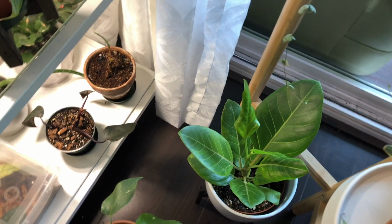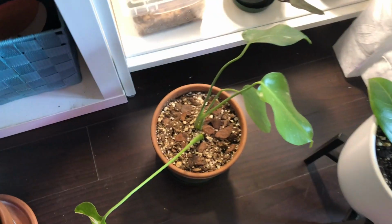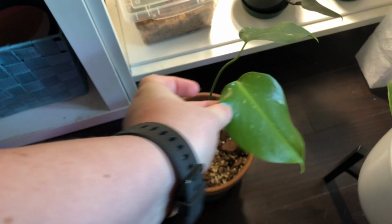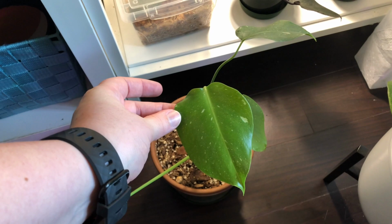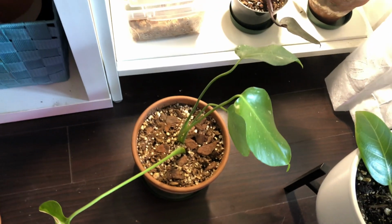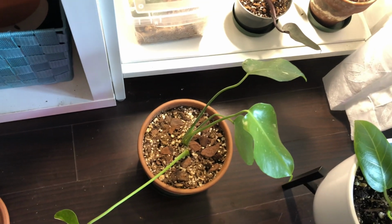What else do we got here? This is a Thai Constellation Monstera. This is the newest leaf. It just unfurled a couple days ago. So hopefully we get a couple new leaves and it gets really big, really fast.